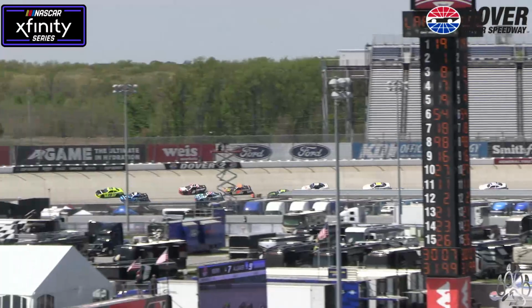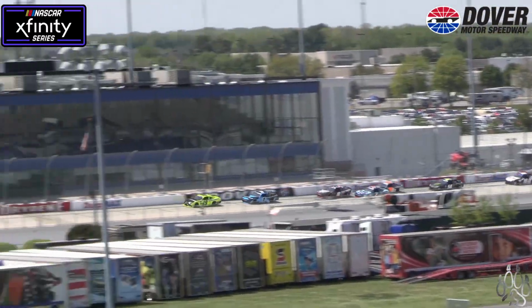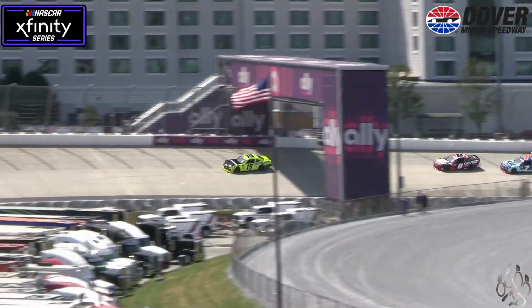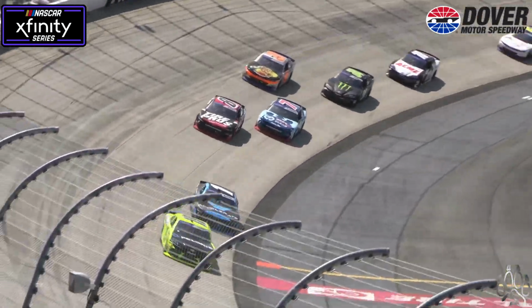Did not get the kind of start that he got on the initial drop of the green flag, but he will power around the outside of the Sandmayer machine. Brandon Jones takes the lead, slides down into the low lane. That provides the second.